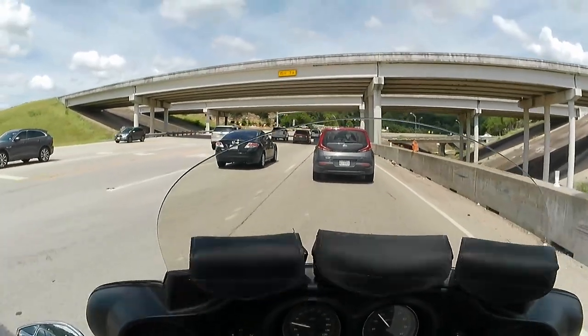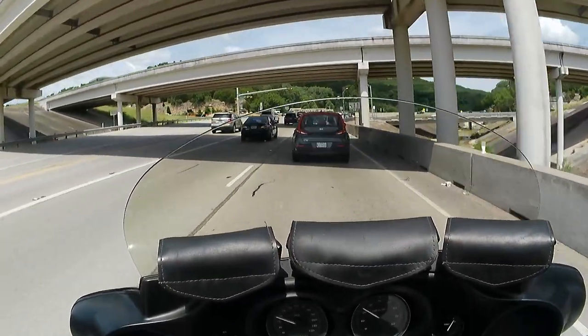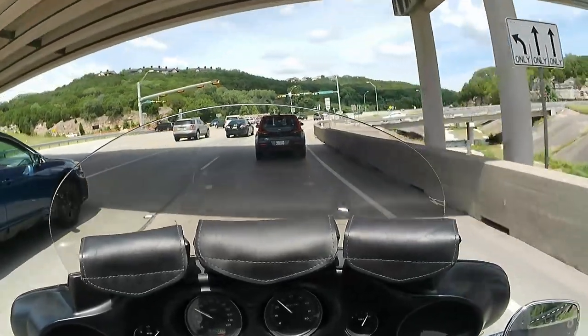The other thing is, I wore low top shoes yesterday. That was a mistake. This motor throws a lot of heat. So today we're riding in boots.